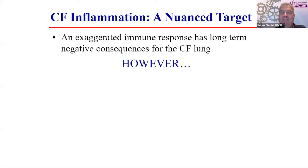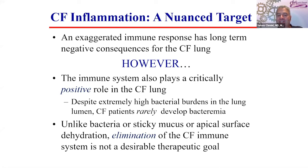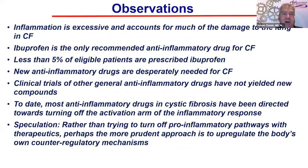And so CF inflammation is a nuanced target. And we know that the inflammatory response has long-term negative consequence for CF lung disease. But it also helps to keep the infection in check, especially early on in the disease. So as opposed to infection or the sticky mucus, where the goal is to just completely eliminate it, with the inflammatory response, we don't want to completely eliminate it. We want to just tone it back so it's not as aggressive. And so that causes difficulties in developing new drugs. So inflammation is excessive in CF. Ibuprofen is the only recommended drug, but less than 5% of people take it. And so new drugs are desperately needed.